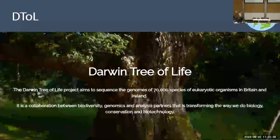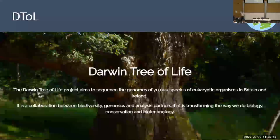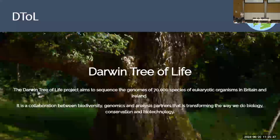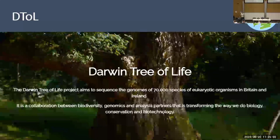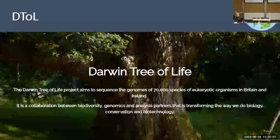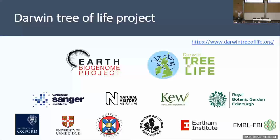So this is what we're doing on the Darwin Tree of Life project. This is the main project that I'm working on, which is an incredibly big and ambitious project. We want to sequence the full genome of every single species of eukaryotic organism in Britain and Ireland, which, based on UKSI, is more than 70,000 species. Not only are we sequencing them, we're also producing very high quality sequencing because this is all based on long read sequencing. Such a big project involves many different partners, from experts in biodiversity to sequencing to bioinformatics.